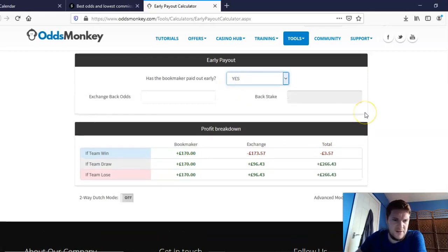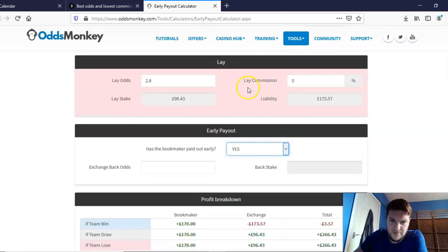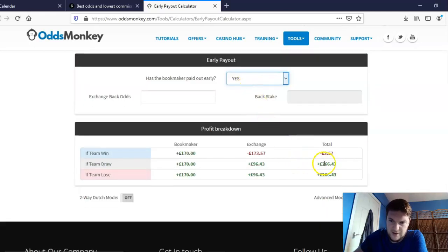But if the payout does happen, the 2-up does happen, you can see here that we win £266.43. So the way that I work out the odds of the 2-up and the comeback happening is I take this initial loss here, £3.57, and I look at the maximum amount that I could win. So the maximum amount I could win was 266.43.